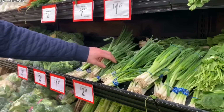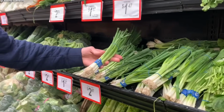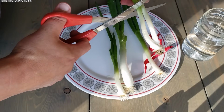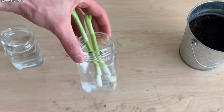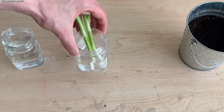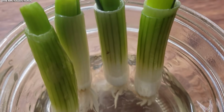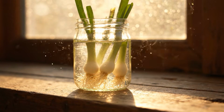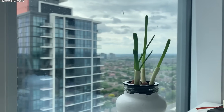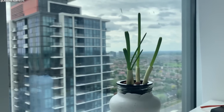Buy 1 bunch of green onions at the grocery store. Use the green tops for dinner like you always do. Keep the white root ends, about 2 inches of them. Stand those root ends, roots down, in a glass with 1 inch of water. 1 inch, no more, because the tops want to breathe. Set the glass on a windowsill that gets sun. Change the water every 2 days.